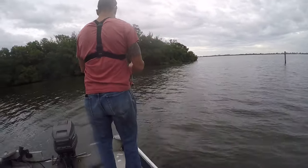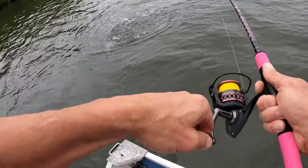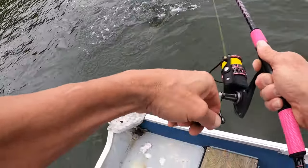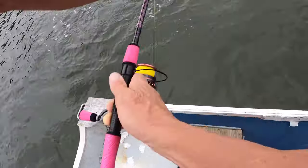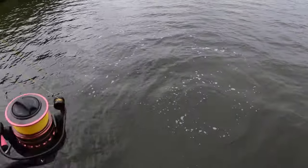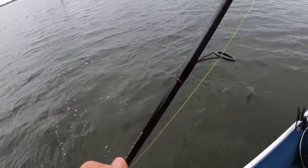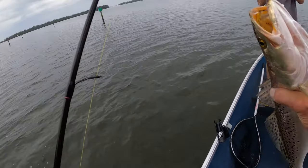Redfish. Yep. Well, it's a big old big trout. He's a decent one. No, we don't want to net him because we got to let him go. It's a nice trout. Wow, that's a good one. Look at the snaggle tooth on him.